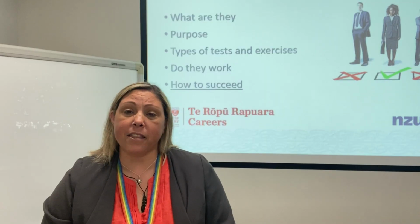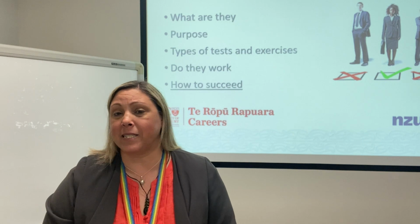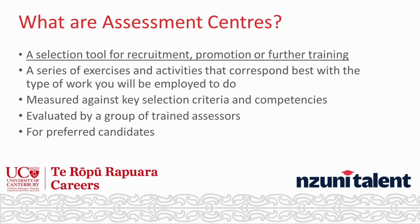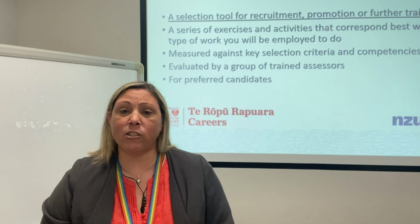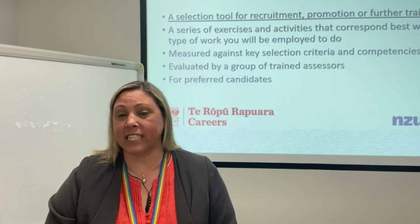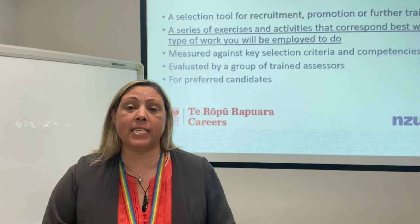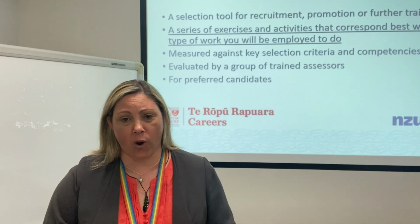Psychometric tests can either be administered as part of the general recruitment process, or they can be part of an assessment centre. An assessment centre is a selection tool for recruiting, but can also be used for promotion or further training. Surveys suggest that 70% of large organisations and 40% of smaller ones are using assessment centres for graduate recruitment. They are events where candidates are gathered together to complete a series of exercises and activities which simulate the type of work that needs to be done in the advertised role.